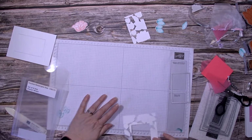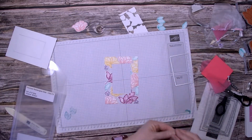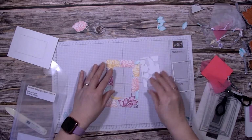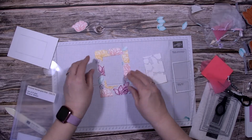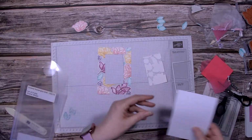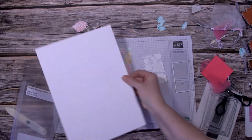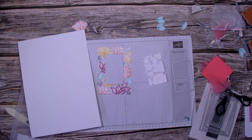So then we have, whoops, a bit of a frame. So we've got two pieces, got the frame, and okay, just a couple of pieces of basic white.